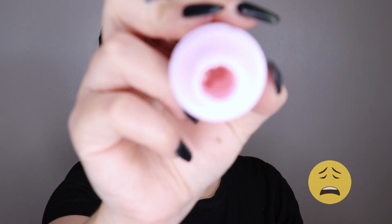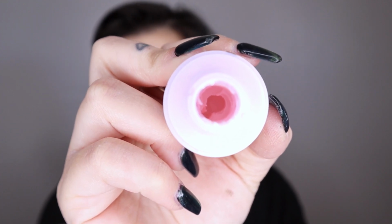I don't know if I can actually open it to see how much is in there. You guys, I think I just broke the pump. But yeah, you can see inside.